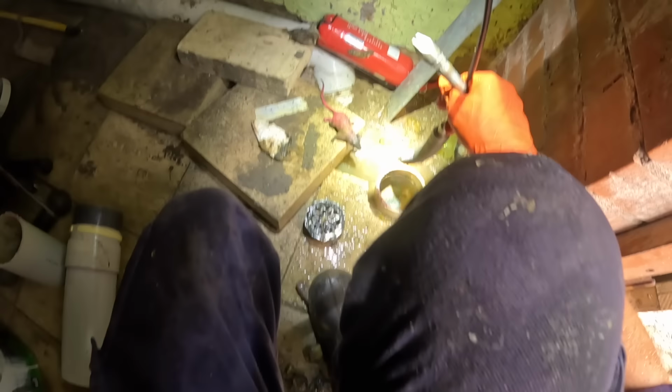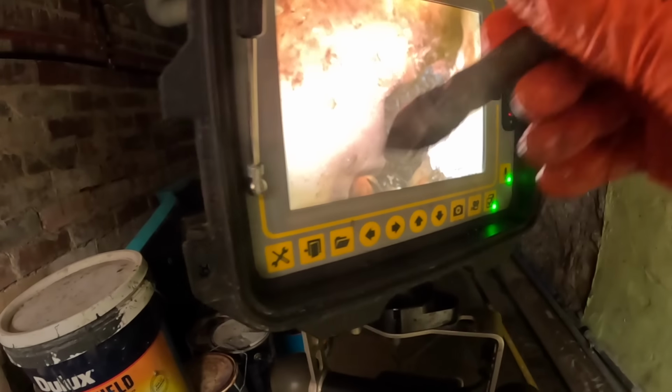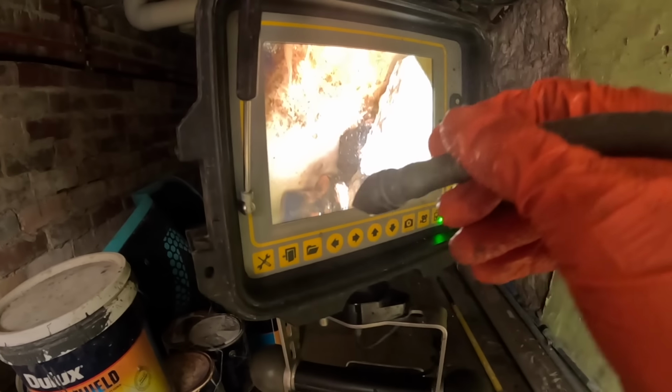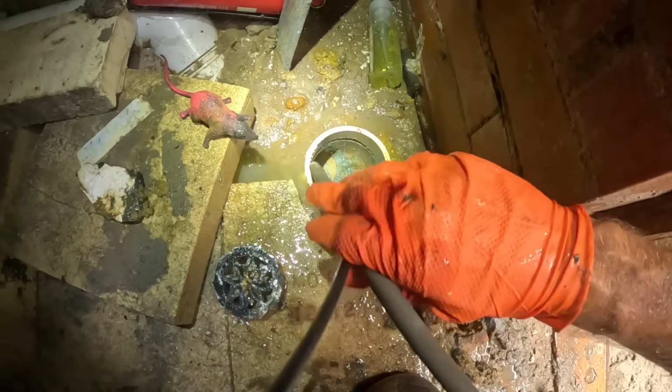What we'll do with the axe, there's bits of copper and everything in there. We're going to try and tunnel in with the axe through all that rubble and then blast most of that stuff back and break it up a bit, so maybe we can push it all the way through. Okay, down we go.